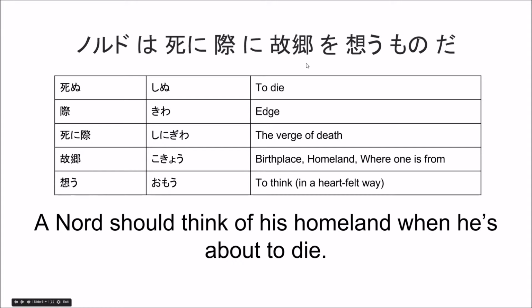Kokyo is a birthplace, homeland, where one is from. Omou, you might have seen a different omou kanji depending on how hardcore into Japanese you are. Both omou mean to think. However, this kanji is more of a heartfelt way, like to have memories of, to think emotionally about something, as opposed to thinking about, you know, the math problem. Mono is once again an explanation. This is kind of like the extended predicate that I discussed earlier. It's sort of saying, once again, it's that. It is that. Blah, blah, blah.